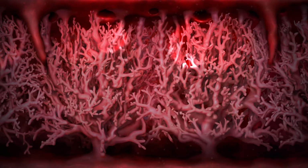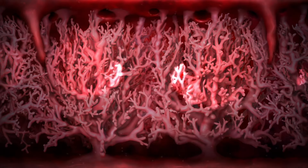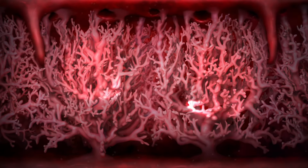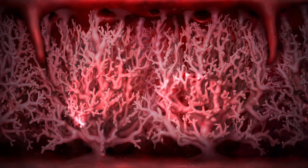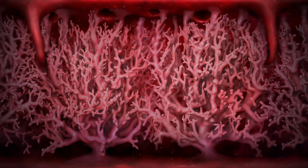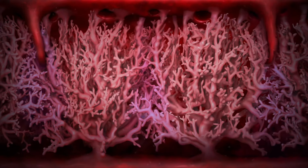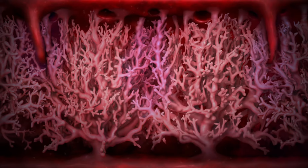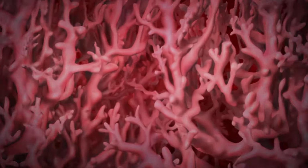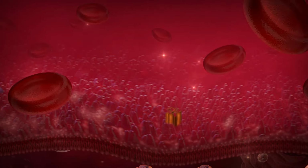The mother's blood enters the placenta by specially modified arteries and gently circulates around the villi. The branches of the villi bathe in the nutrient-rich blood. The mother's blood then leaves the placenta, carrying away carbon dioxide and other waste products. The mother's blood and the blood of the baby never mix.